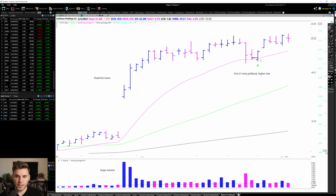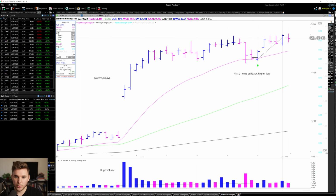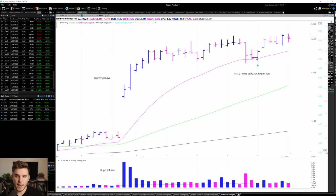So this is what it looked like into the end of the week on the daily chart. This is the day that I bought and got stopped out of. We've got that strong close, follow-through the next day, went sideways, and then nice action on that Friday. And this is Monday's candle right here on lower volume. And from my initial buy point, we were up about 17% into the end of the week.